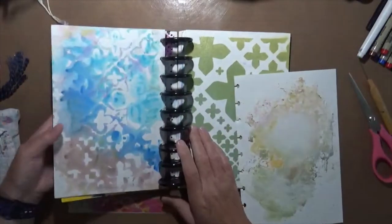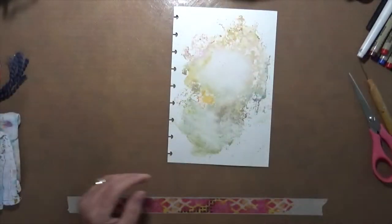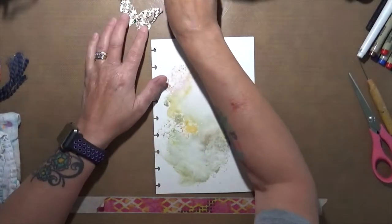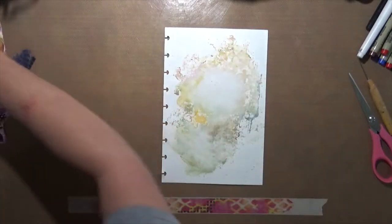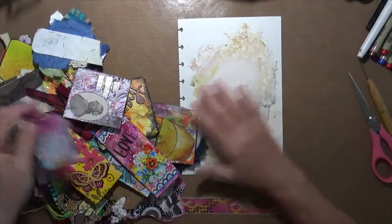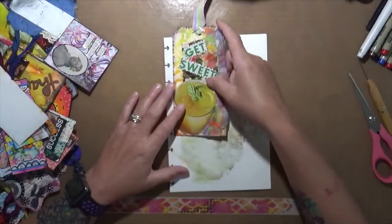So what I'm going to do is probably throw on a movie. And I may, you never know, even just listen to a book. But I'm going to go ahead and work on this page. And again, like I've told you before, the other pages I'm using this pile of stuff, trying to get it put into a book.